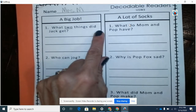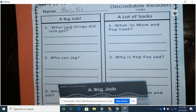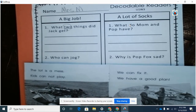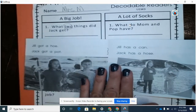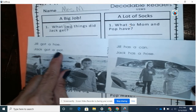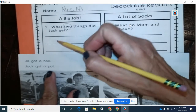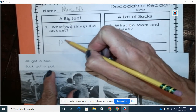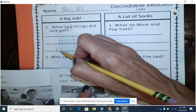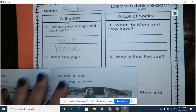So what two things did Jack get? I don't want to guess. Two is important. You can highlight that or circle it. So I want to make sure that I find two things that Jack did get, not try and just remember. I'm going to look back in the story. Here we go. Jill got a hoe, so that's Jill. Jack got a pot. Jill has a can, and Jack has a hose. So Jack got a pot. I'll look here to help me with the spelling. P-O-T. And Jack has a hose. H-O-S-E. Those are the two things that Jack did get.